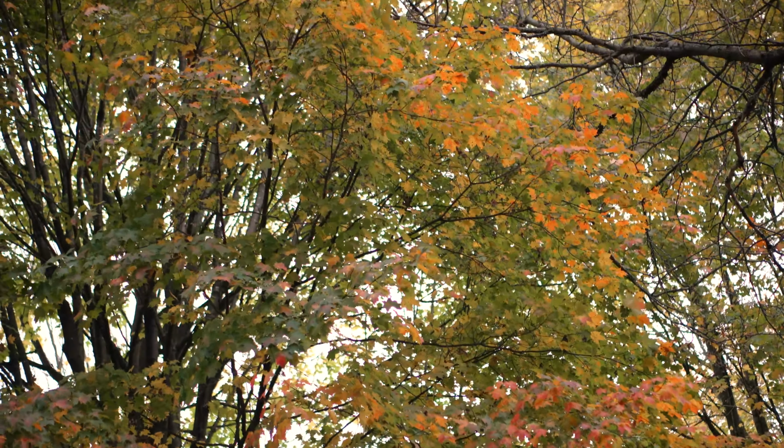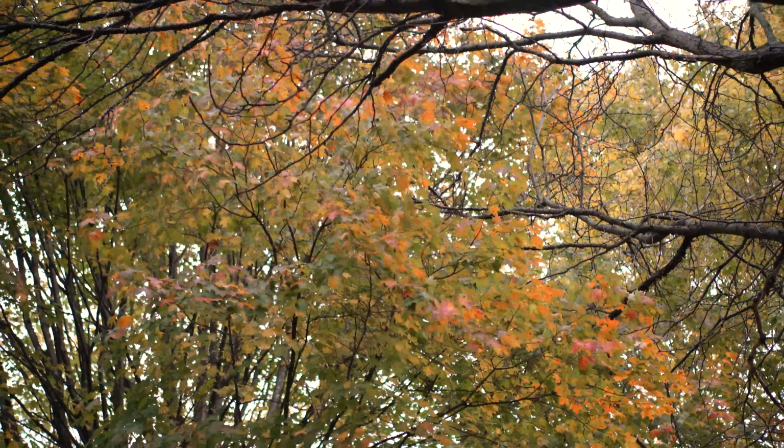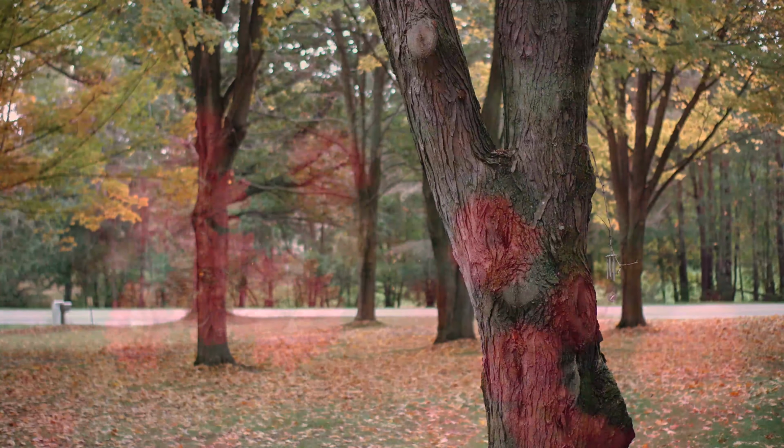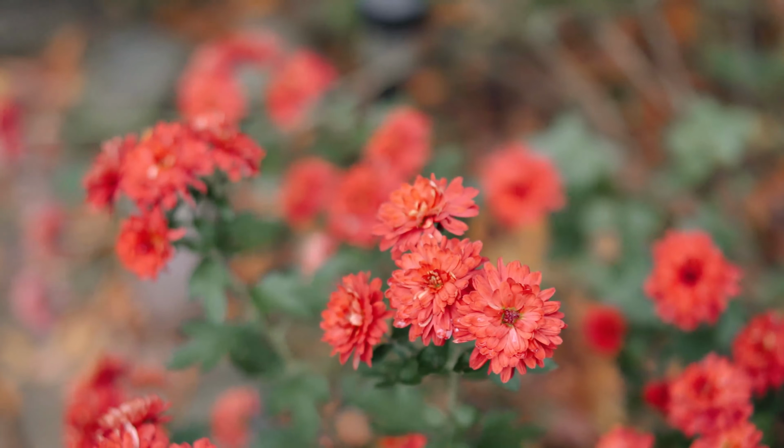It is full-blown fall here in Michigan. The trees are almost at their peak of color, and I can't wait for all the red trees to turn, because trees tend to turn in color, so it seems to be the yellows first and the oranges, reds, and browns. It's just kind of how it goes for those of you who don't live in colder regions.